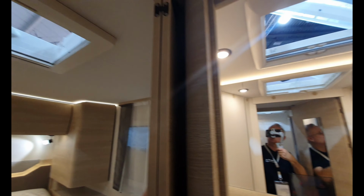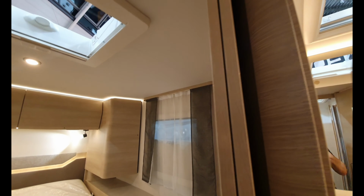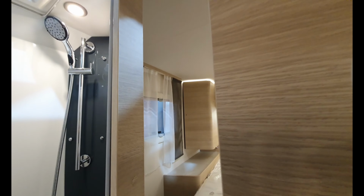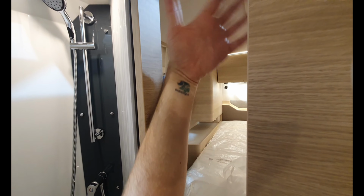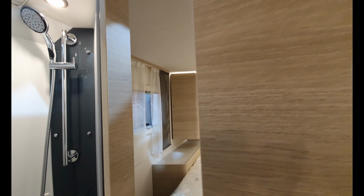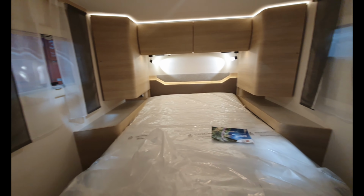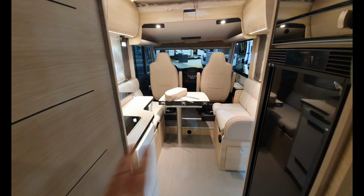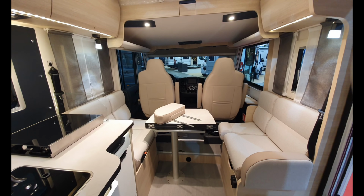You can of course close this off here. You close this like that, that goes across, and out comes another part here which hides that. But as you can see here, it's very close to the bed and doesn't give a lot of space in there. Right, that's got face to face.